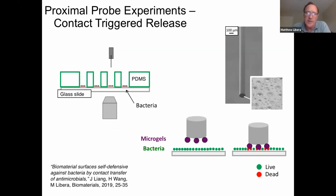antimicrobial in the gel. One of the cool things about the self-defensive aspect is that in the absence of pH, in the absence of enzyme production, both of which are associated with metabolic processes, we've been able to show that just the contact between bacteria and these loaded microgels is enough to trigger the release, the local release of the antimicrobial and kill the bacteria. So this is one of the experiments we've done.